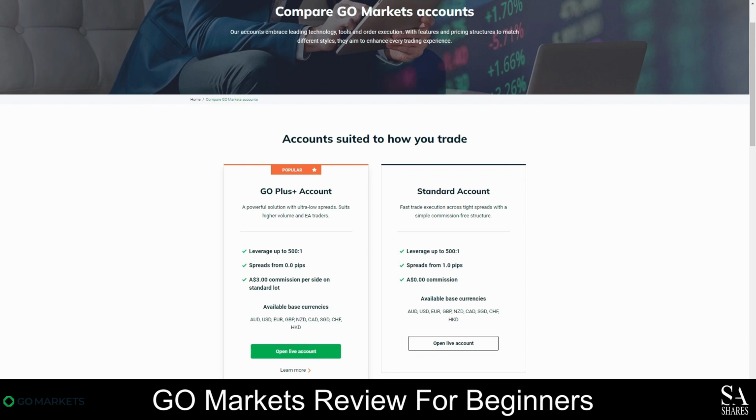You will be able to trade more than 50 currency pairs using either account, and both accounts come with free virtual private servers, a dedicated account manager, and a variety of trading tools. Go Markets allows their clients to use expert advisors, and scalping is allowed. And although the accounts have many similarities, they also have a few differences.